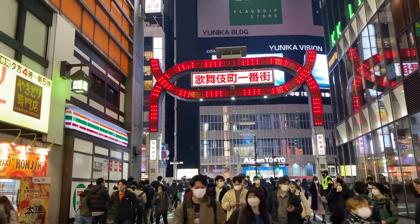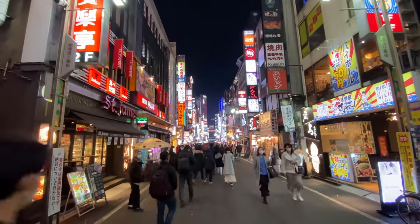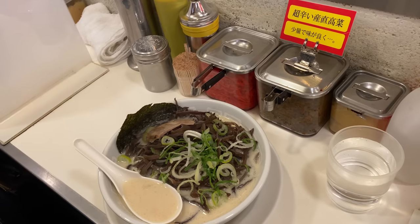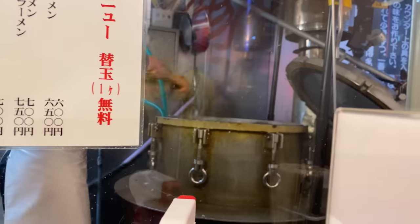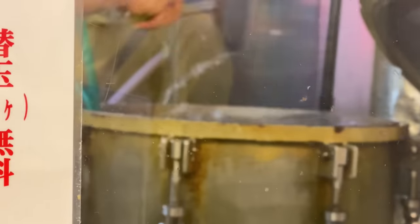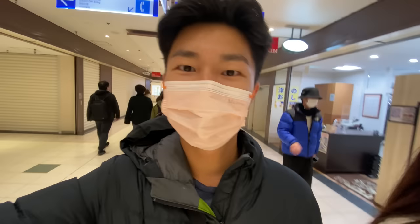So my favourite restaurant and favourite ramen place of all time fortunately did not survive during COVID. It wasn't there anymore, like it disappeared. So I just walked to their sister shop nearby to have a bowl of pork ramen. It's nothing like before, it's just not as crowded.